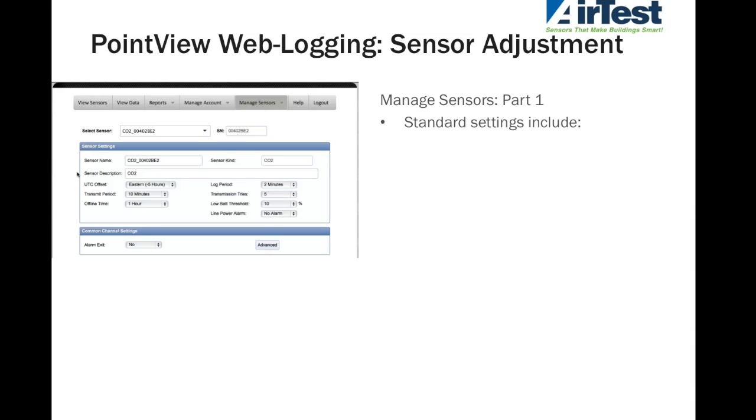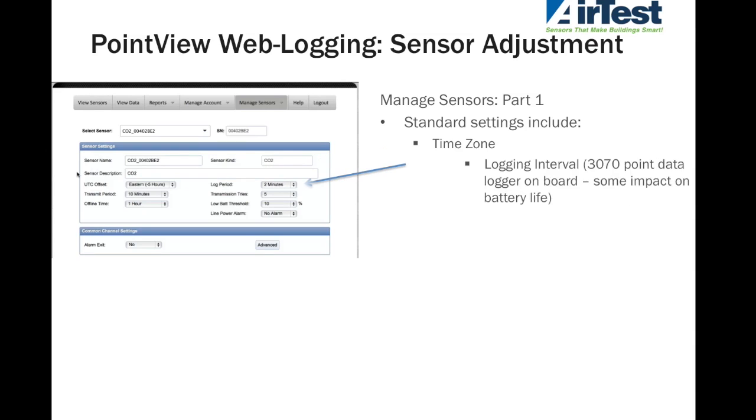So in managing sensors, we also have an option in terms of the actual sensors themselves to pick a particular sensor that you can see at the top here, and then set what time zone it's in, basically the logging interval. In this case, we've selected 2 minutes. It's important to note, though, that there is a data logger on board the sensor that can record up to 3,070 different data points, so that if you didn't need the information in real time, you were just collecting historical data, you could have this thing log every minute, log every 10 minutes, log every 15 minutes.